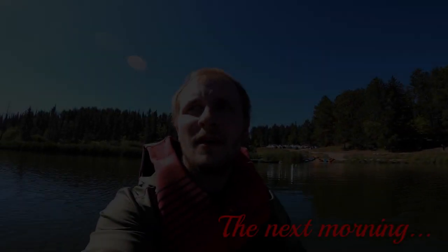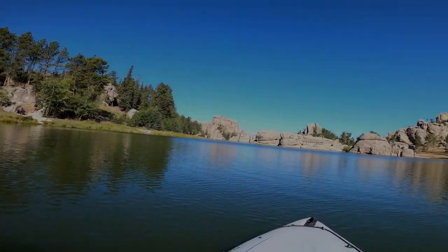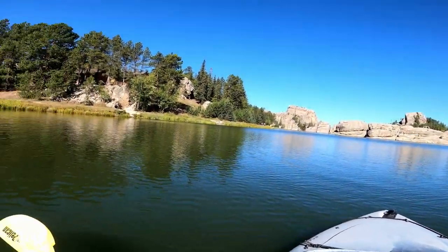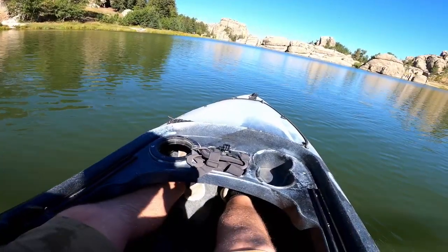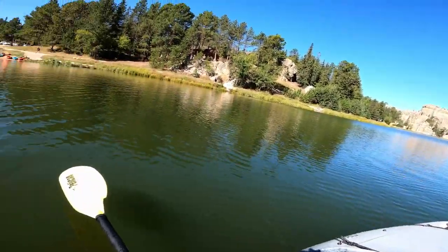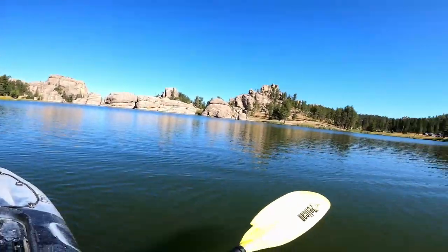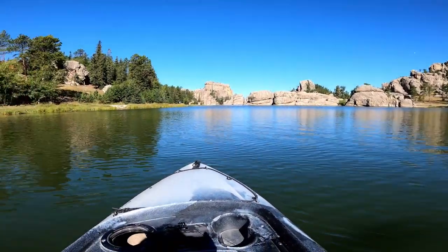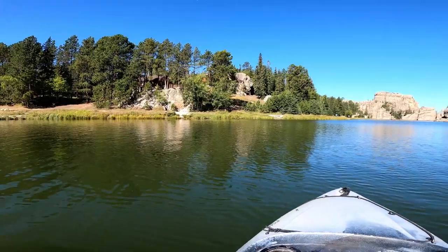Good morning, everybody. We just came straight out to Sylvan Lake, kind of just showered, ate some breakfast, and bolted out here right away in the morning. Spent $24 each to rent some kayaks. Brought the pole along, see if I can catch some trout, maybe a couple bass. Fish by these rocks, or maybe by these cattails, see how that goes.